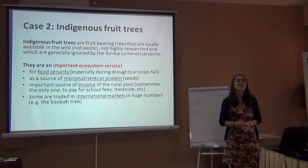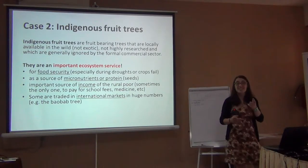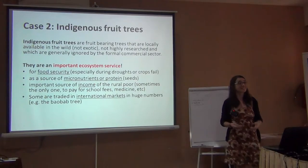Just a quick question. How about cannabis? Is it not featuring as one of the medicinal plants? Yes, it is. But the question is, do you think it's sustainably harvested? It is cultivated to start with. Good.